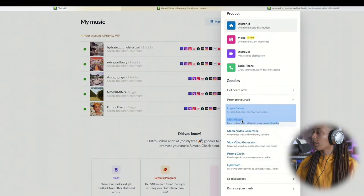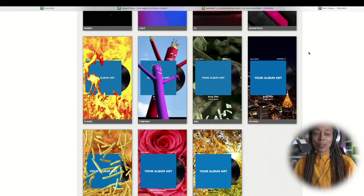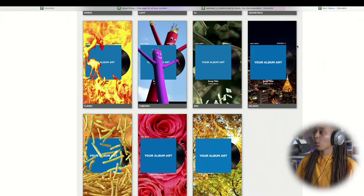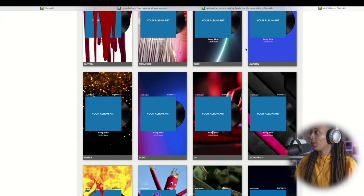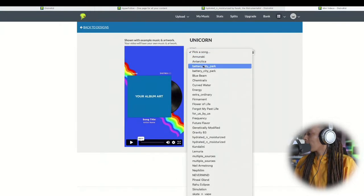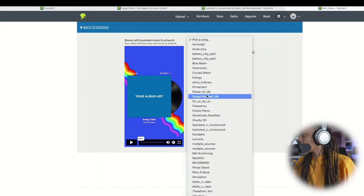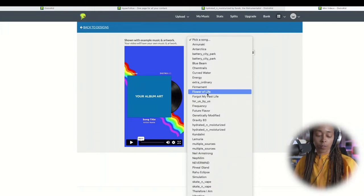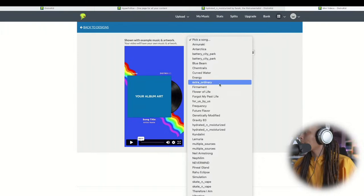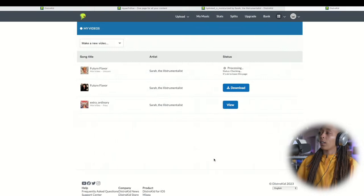But there's some other cool assets that you can create, like a video. You have a few options, and all this stuff right here is free. This part is free. There's another one that's a little bit more advanced where you do have to pay for it, but this is a really good start. So if your music has to do anything with these, like let's say this one says unicorn, so I'm gonna pick a song. Let's pick Future Flavor. And okay, it's gonna generate a mini video for me.